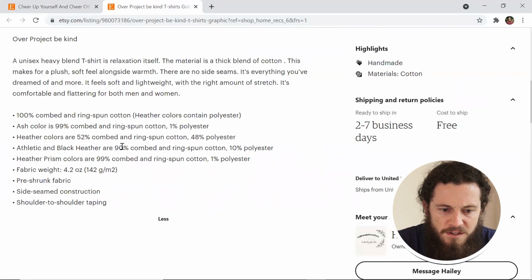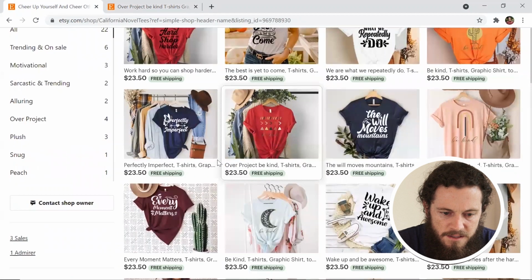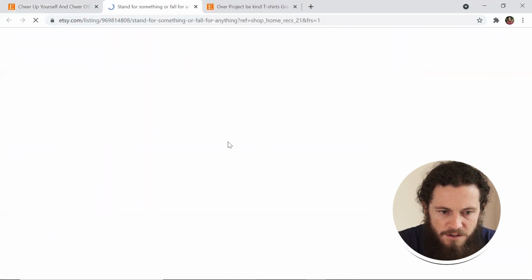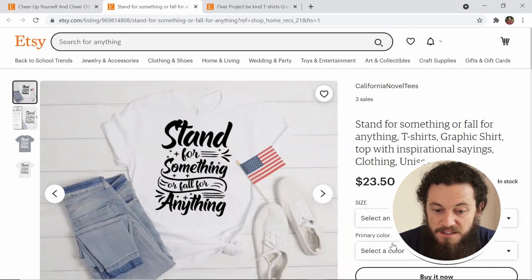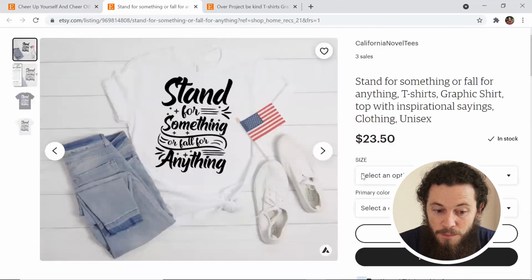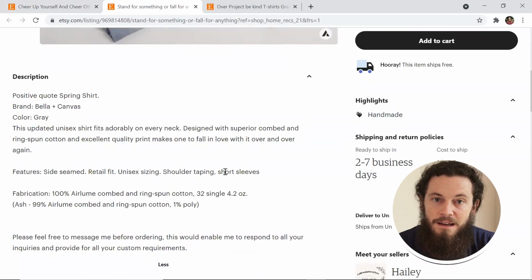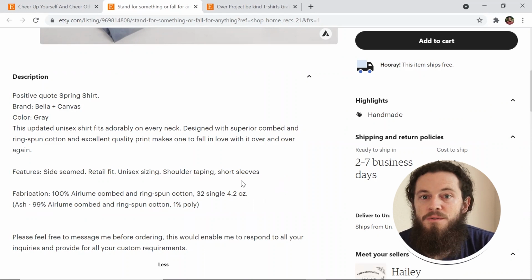And I'll just show you a few other examples that I'm talking about here. So in this listing, "Stand for something or fall for anything," if you look at your description, it's a little bit confusing. For this listing, you're offering white and dark blue, but in your description, it says color is gray. So just little things like that you can really clean up, make all of your descriptions really cohesive. And as you have all the necessary information, it'll gain trust between you and the buyer.